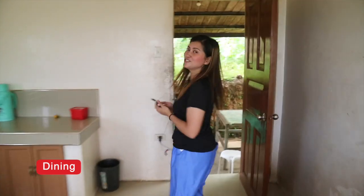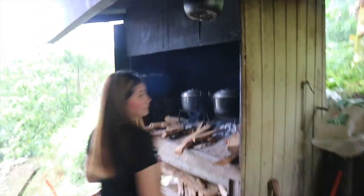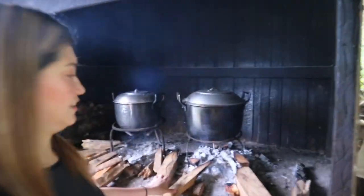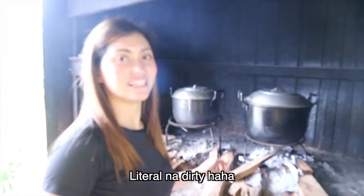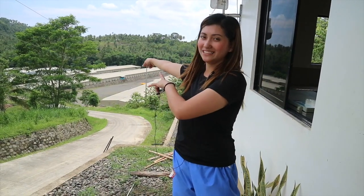And yung aming kitchen. Pakita namin yung aming kitchen. So that's our kitchen. This is our dirty kitchen. So tapos na tayo sa mga rooms dito sa taas. Ngayon, bababa tayo at papasok na tayo dyan, doon sa building na yun.